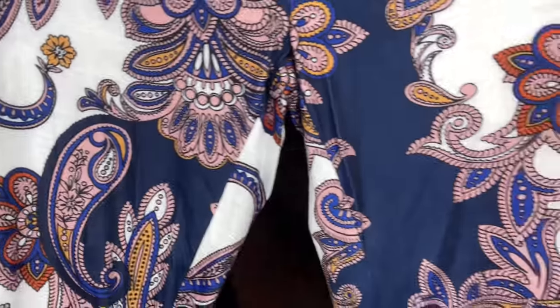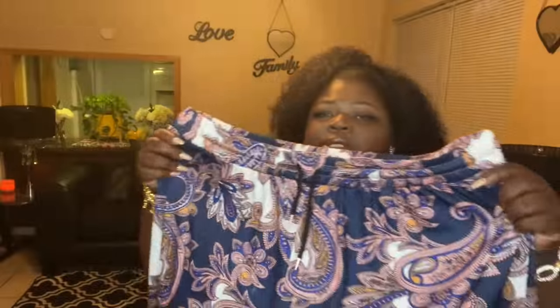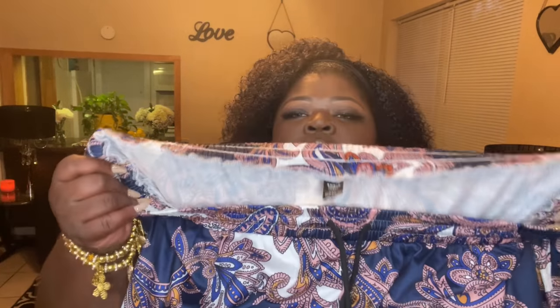Okay, so this has a paisley design. These are supposed to be cinched at the ankle. I don't know, because I'm short, so we'll see how it fits on me. But I just really like these. These are cute. I just want you to see the pattern up close. Of course, we got a drawstring that is functional. Kind of thin though. These are a 4X.